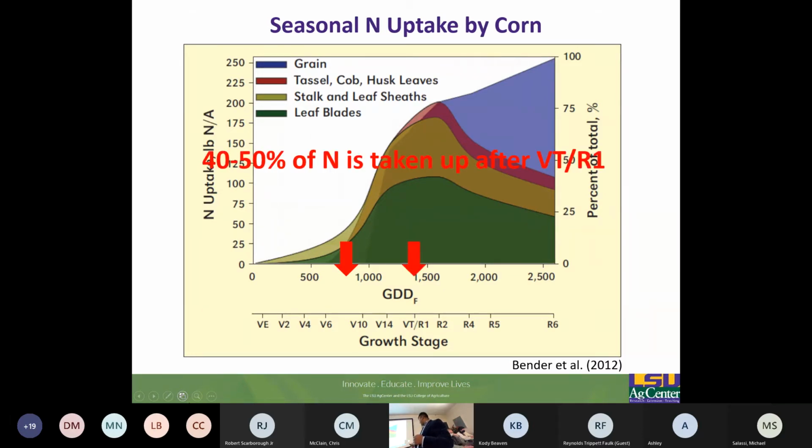There is another point over here. At the R1 stage, before silking, you still see more than 50% of nitrogen accumulation occurs after silking or after tasseling. So you need to make sure you provide enough nitrogen here, enough to complete your cycle.